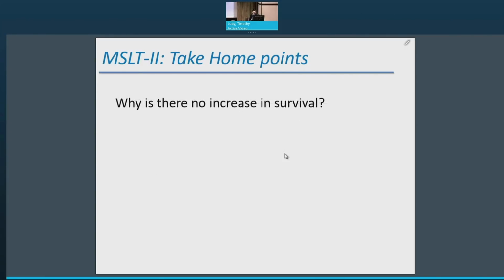Okay? So the real question, when you think about these trials, right, you've got two trials that have shown you that you're affecting whether or not the cancer comes back, whether or not it comes back in the lymph nodes. But you're not seeing a benefit in survival, whether or not you died of the cancer. So why is that? It comes down really to statistics and sort of how cancer behaves.